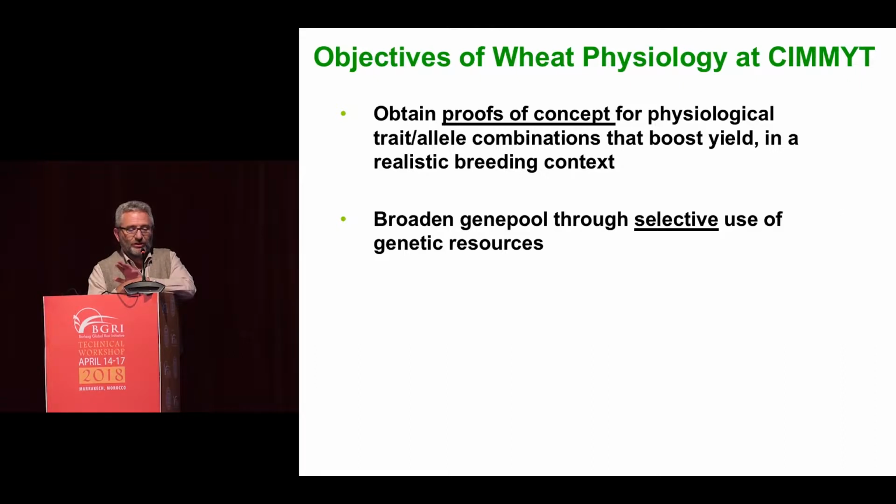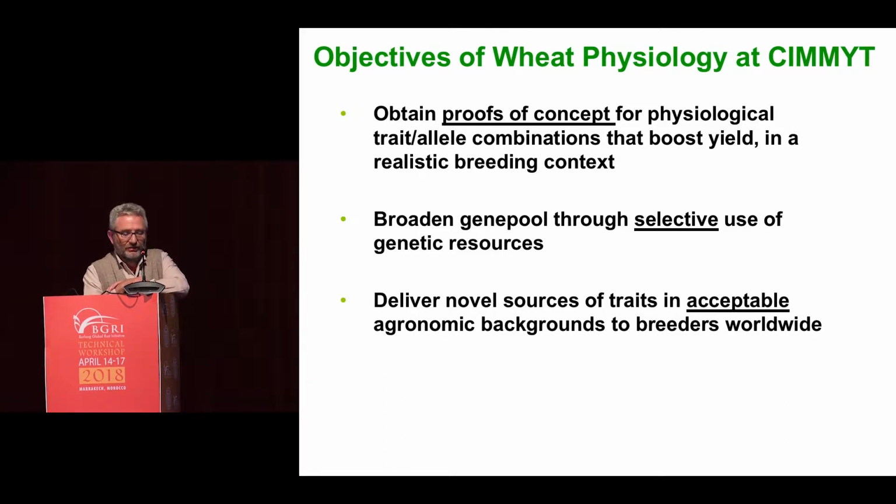And then also to broaden the gene pool through selective use of genetic resources. And I underline selective because that's exactly where physiology can help. There are many genetic resources, I'll come to that, in the world, but we need a basis to be able to pick the most promising ones, and that's where phenotyping and particularly high throughput can come in. And then, of course, to deliver novel sources of traits in acceptable agronomic backgrounds to breeders worldwide, including our own breeders, obviously. So that's where the pre-breeding pipeline comes in that I'll describe.